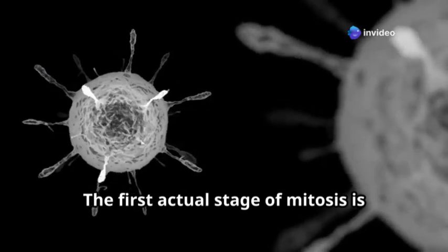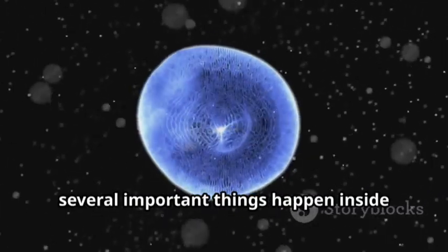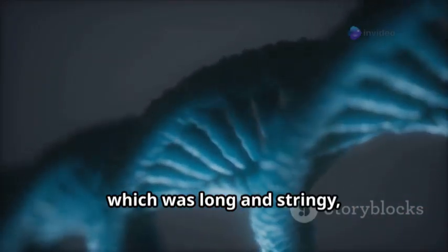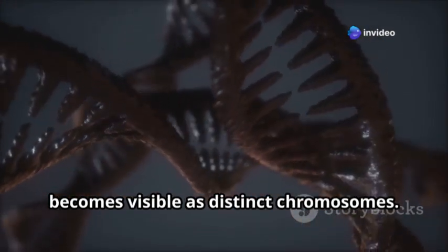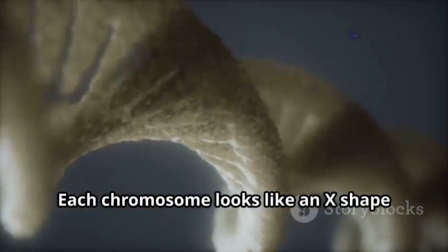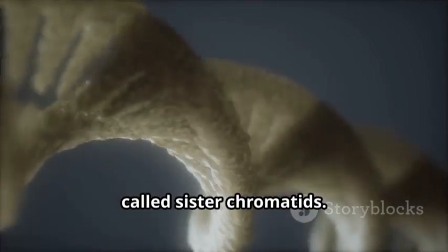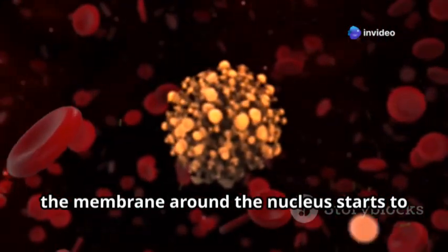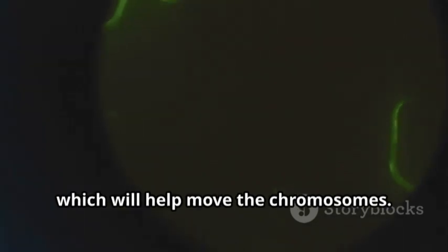The first actual stage of mitosis is called prophase. During prophase, several important things happen inside the cell. The copied DNA, which was long and stringy, starts to condense. This means it coils up very tightly and becomes visible as distinct chromosomes. Each chromosome looks like an X shape because it consists of the original chromosome and its identical copy, called sister chromatids. Also during prophase, the membrane around the nucleus starts to break down. This allows the chromosomes to eventually move around the cell. Special fibers also begin to form, which will help move the chromosomes.